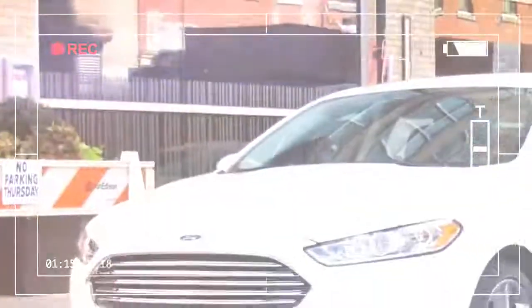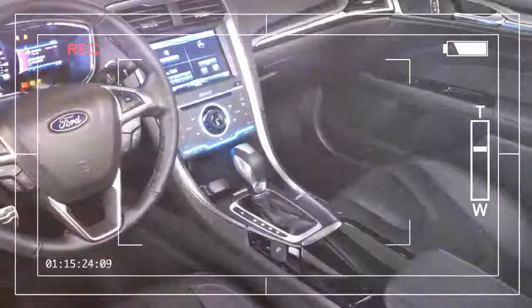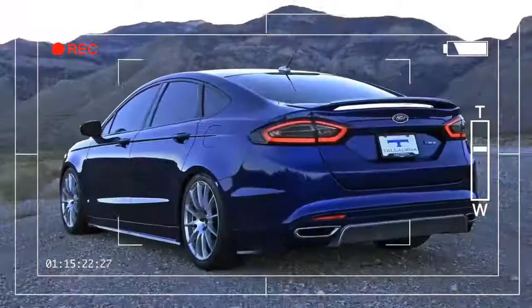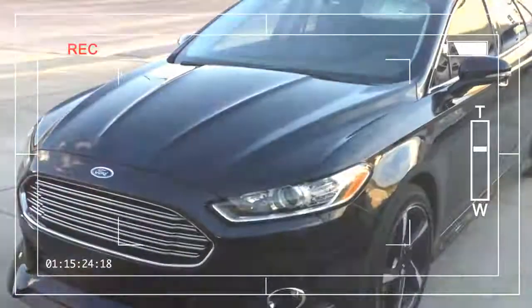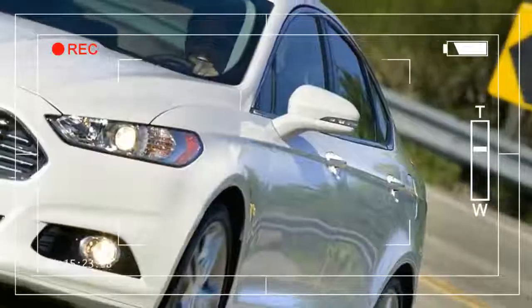The optional MyFord Touch infotainment system has probably received as much criticism as the Fusion's styling has received praise. It looks like that will remain the case for the time being. While Ford has tried to fix the system's lag with software tweaks, the system still behaves erratically and remains sluggish when rifling through various menus.